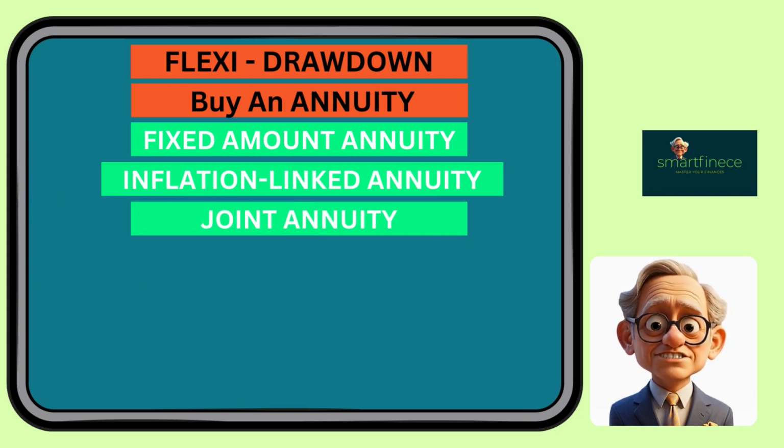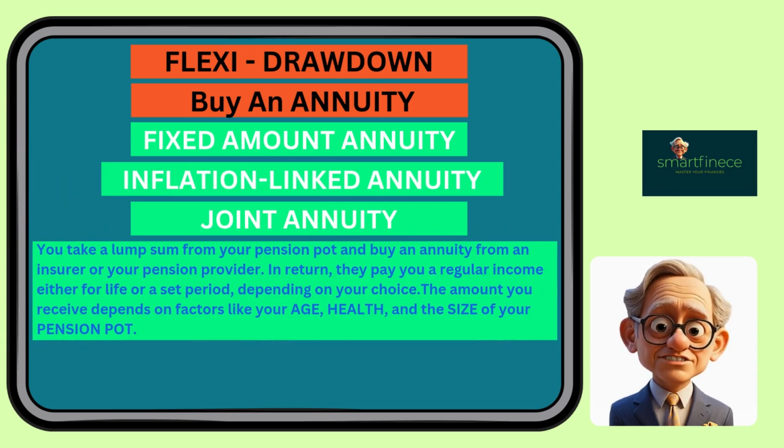Alternatively, you could look at a joint annuity that continues paying a percentage of your income to your spouse or partner after you're gone. So, how does an annuity work? You take a lump sum from your pension pot and buy an annuity from an insurer or your pension provider. In return, they pay you a regular income, either for life or a set period, depending on your choice. The amount you receive depends on factors like your age, health, and the size of your pension pot. While annuities offer security and stability, they are irreversible once purchased, so it's crucial to consider your options carefully.